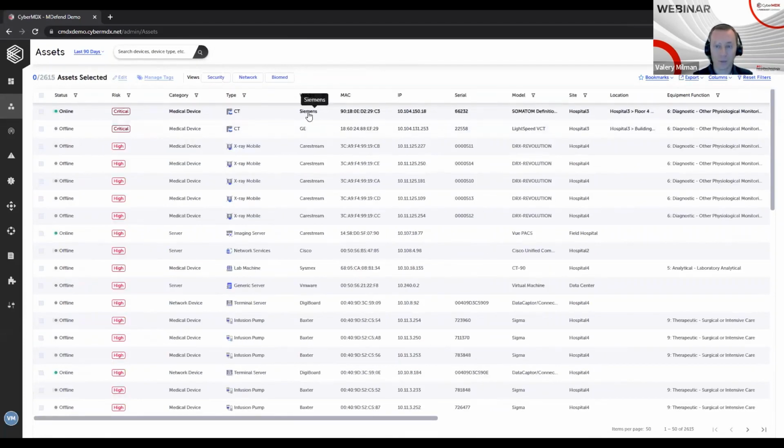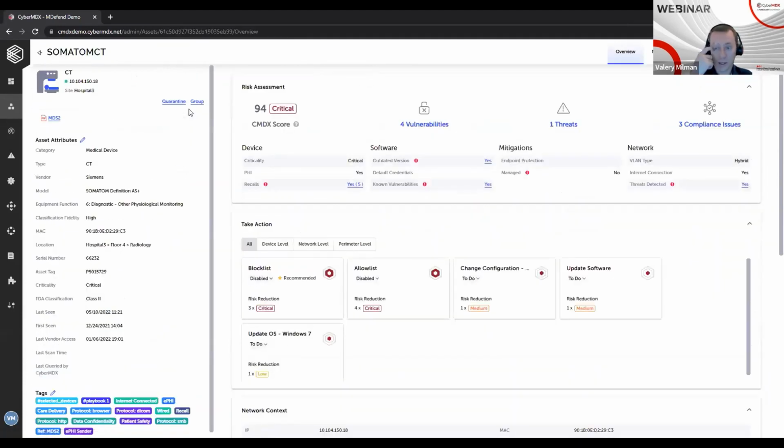Let's dive a little bit deeper. Let's take this highest risk Siemens CT machine and see what we can see, learn, and do about it. So on the left side, we see the detailed information about the machine itself, all the information that was detected, like the models, the vendor, the type, its location, MAC address, serial number, the device criticality, when it was first and last seen, when we had the last vendor access to this machine.